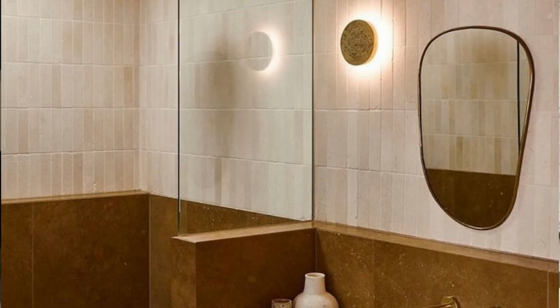Mirrors, you want them to stand out. Get a mirror that makes a statement, because there's not really many places in a small bathroom to make a statement. So as soon as you walk in, seeing that big beautiful mirror above your vanity, it's going to really set you apart and set the tone.